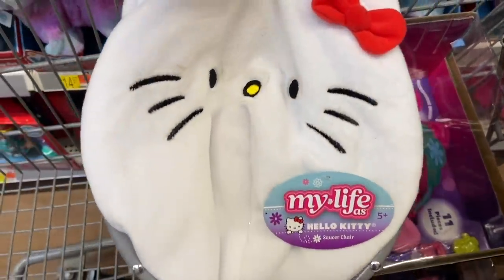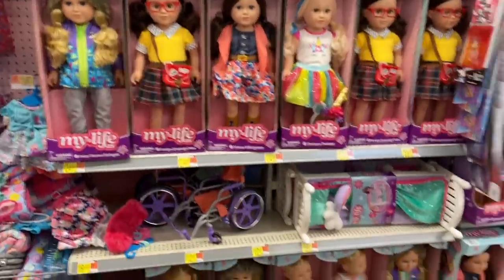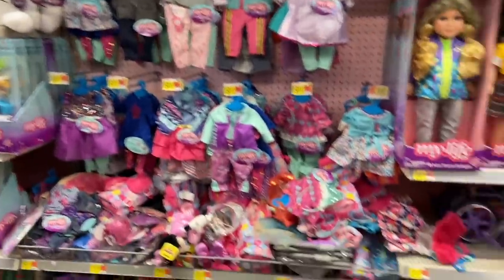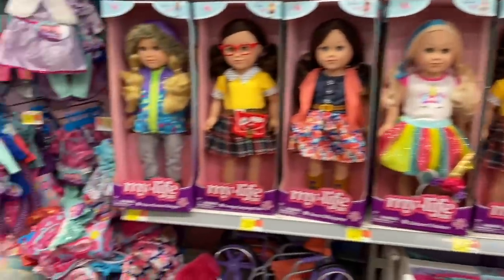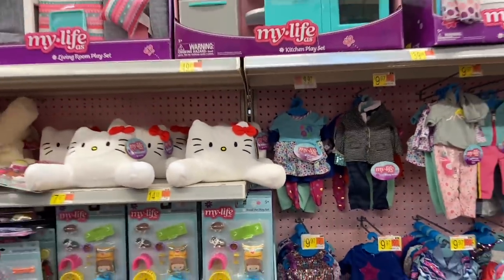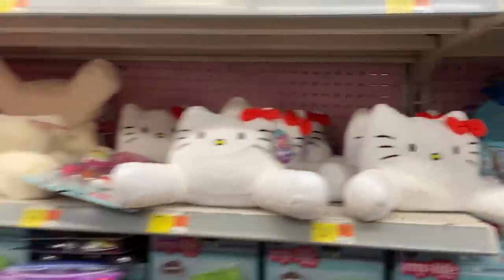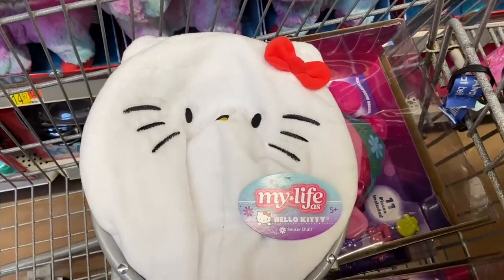And if you guys come over to this aisle, whatever the doll aisle is in your Walmart, and you see all these My Life As dolls right here, make sure you search high and you search low for anything Hello Kitty. Scan, scan, scan, because it might be on clearance. The only thing you do not want to scan is this one. That is regular price. Almost everything else that we found that's Hello Kitty with My Life As has been on clearance, probably 75, 80, almost 90% off. So remember, don't scan these. But scan these. And let us know below if you're able to score My Life As Hello Kitty accessories.